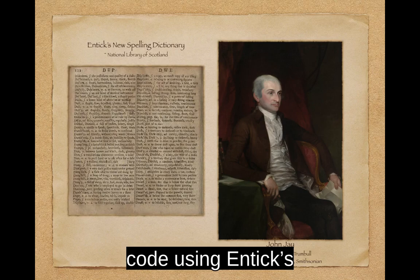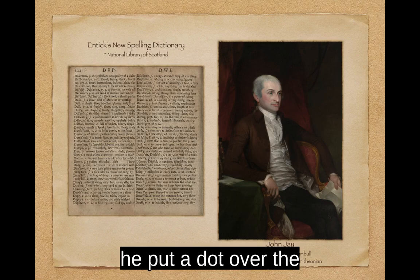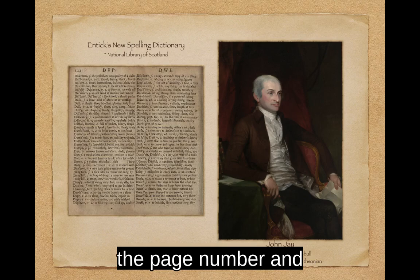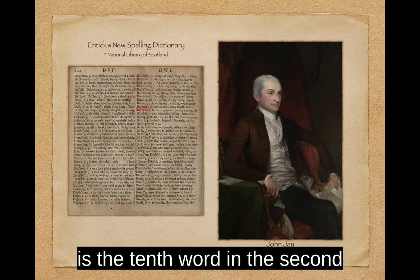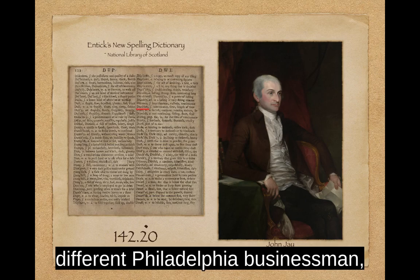The selected word was encoded with the page number and the count down the column to that word. To indicate which of the two columns the word was located, he put a dot over the first or second number. He recommended that 20 be added to the page number and 10 to the word count. For instance, the word duration is the 10th word in the second column on page 122 and would be written like this. However, when responding to a different Philadelphia businessman, Jay suggested changing the page numbers by renumbering them from back to front.